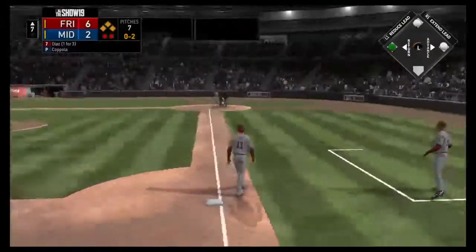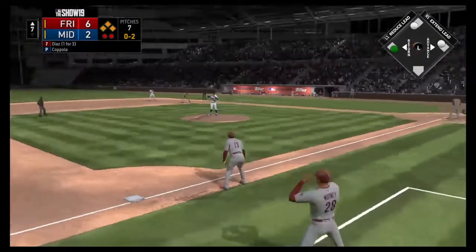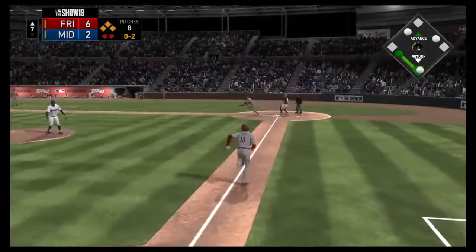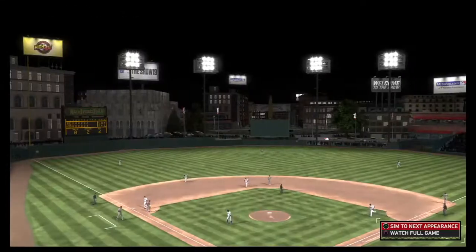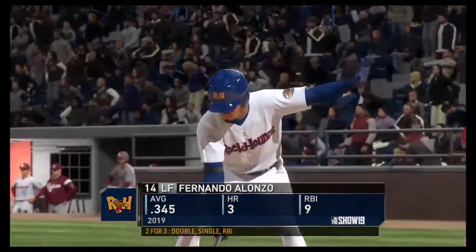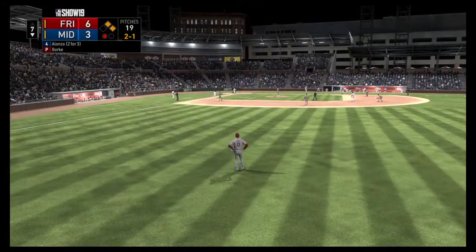Standing in, Tomas Diaz. He singled his last time up. Tomas Diaz. Soft liner to the left side. Throw in time, so a good pitch there gets him out of the bases loaded jam. Now at the plate, Fernando Alonso, 2 for 3 with a double on his line so far. Alonso.